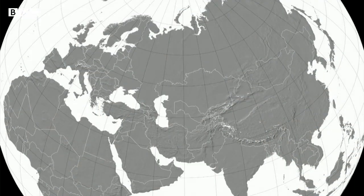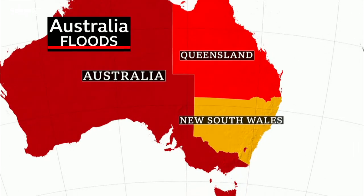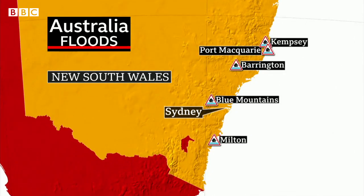Torrential downpours lashed Australia's east coast on Monday, forcing thousands to flee the worst flooding in decades. Around 18,000 residents were told to evacuate their homes as days of relentless rainfall caused rivers in Australia's most populous state, New South Wales, to rise to their highest levels in 30 years. Emergency warnings are in place across the state, including Port Macquarie, Kempsey and Sydney's west. Heavy rains are expected to continue until Wednesday.